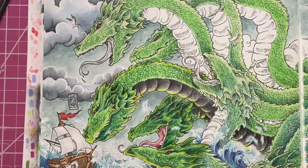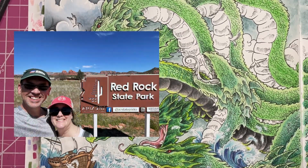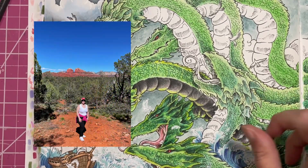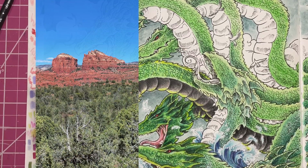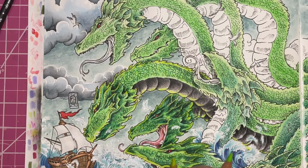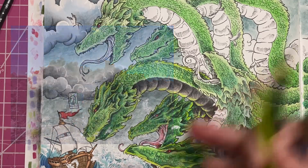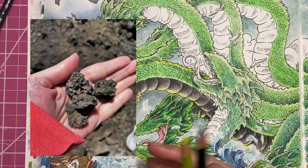And then the last day that we were there, we went to Red Rock State Park, and that was pretty awesome as well. Oh, I forgot one. After we left the Grand Canyon, we went to see a volcano that erupted there a long time ago, like way long ago. But the lava field is still all there. So there's just this giant swath of lava rocks that go on for like forever.